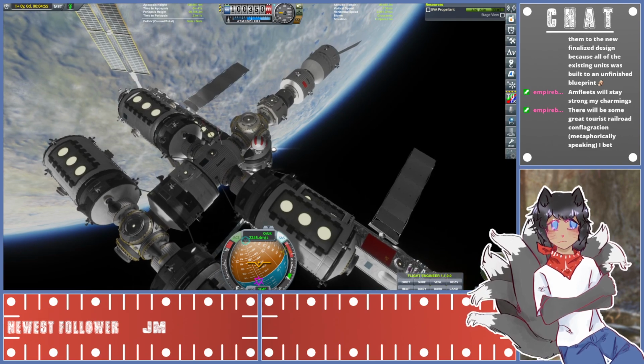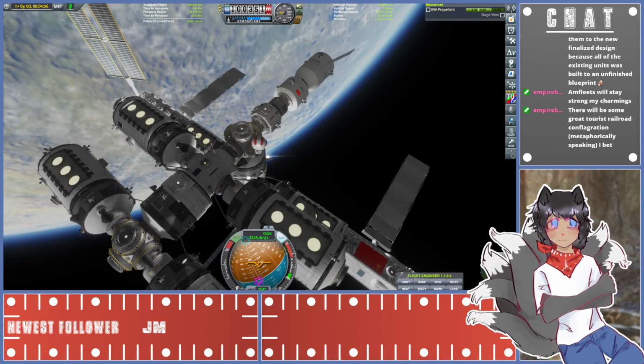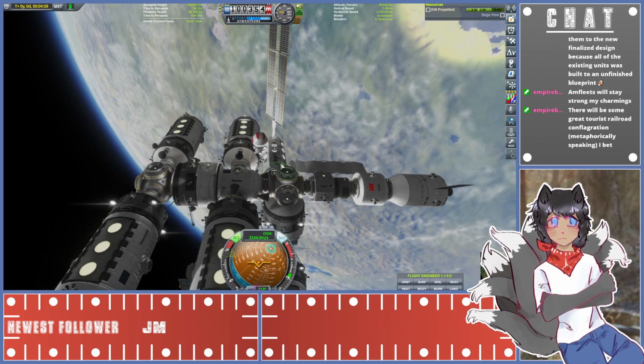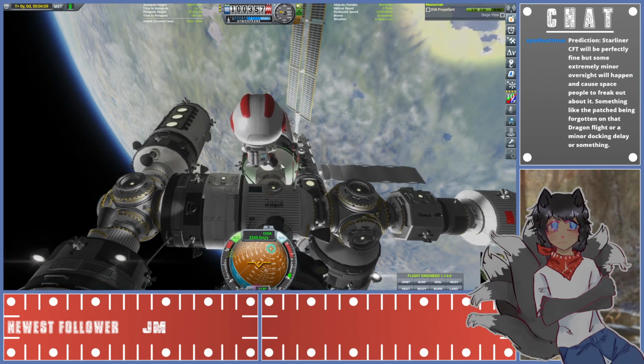Let's see. At struts, I was supposed to reposition one of the engineering modules because it was off slightly, but does it really matter? How off is this module?